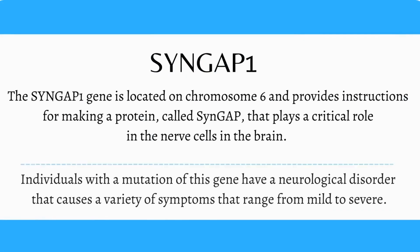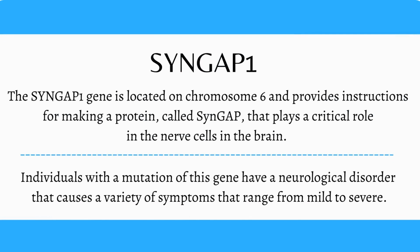So Kyle was born with a genetic disorder called SYNGAP1. The SYNGAP1 gene is located on chromosome 6 and provides instructions for making a protein called SYNGAP that plays a critical role in the nerve cells in the brain.